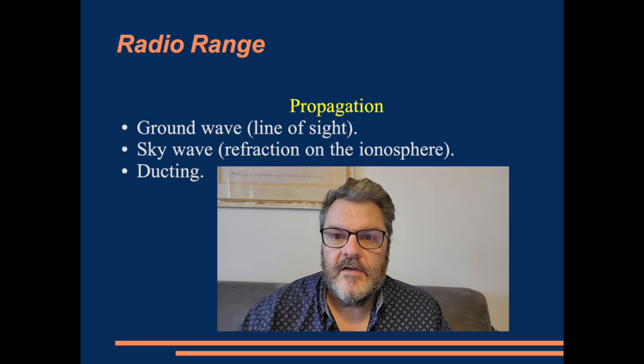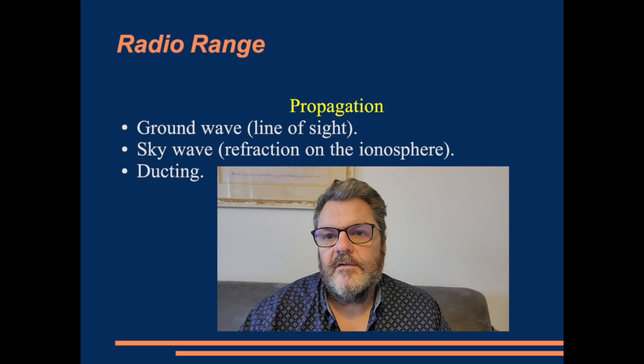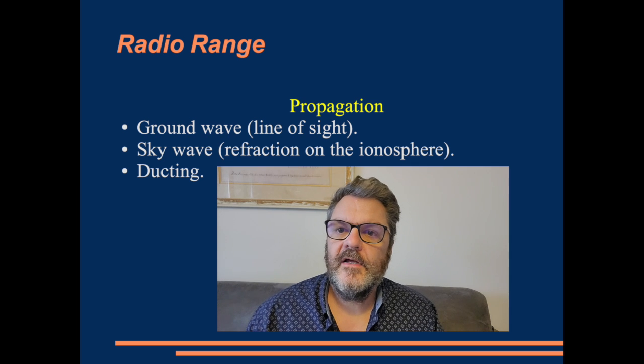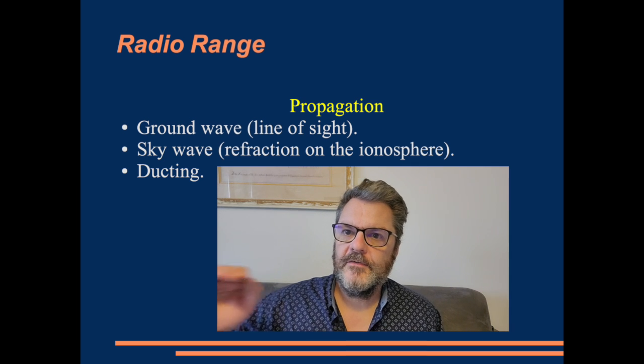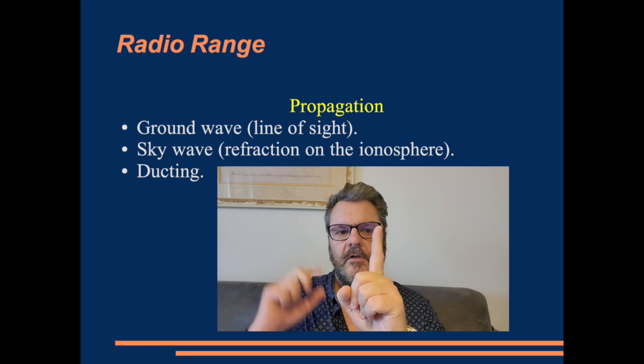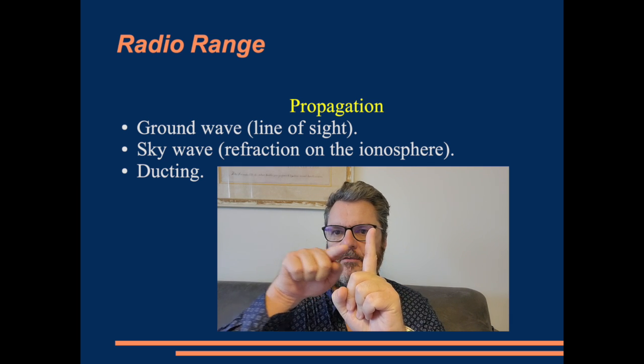The way your antenna is installed also can change the skip distance. Now, knowing that the signal is sent perpendicular to the antenna wire, so you have an antenna that's vertical, the signal is sent perpendicular.